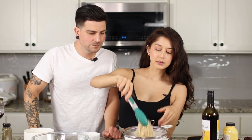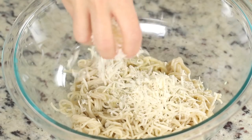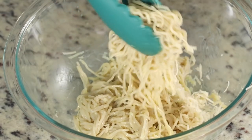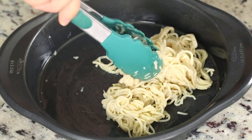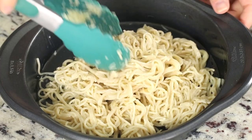I cooked up some pre-cooked ramen. All right, I'm gonna add some vegan egg, some Parmesan. Again, they didn't say how much, so maybe like that much. We're just gonna toss this together. This is very interesting. All right, I'm gonna add my ramen to the pan. They didn't say how big of a pan we needed. This is the size that we have, so this is what we're gonna use.